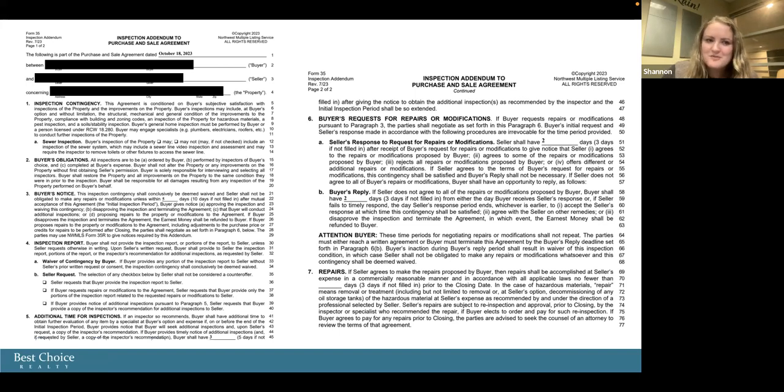I've never seen an inspection report, and I think I would be hard pressed, even on new construction, to find anything that did not have anything pop up on an inspection report. There's always going to be something, and that provides an opportunity for the buyer to negotiate with the seller on repairs or any sort of modification to the purchase and sale contract.